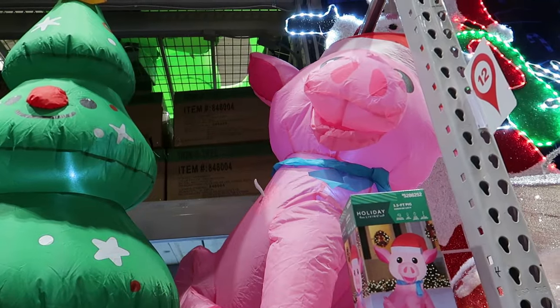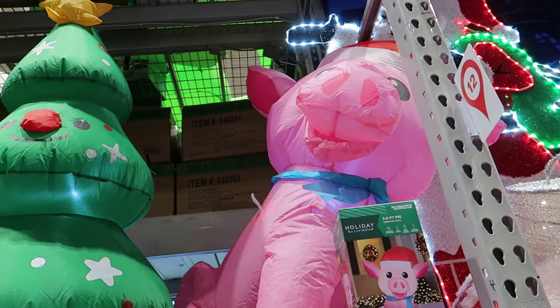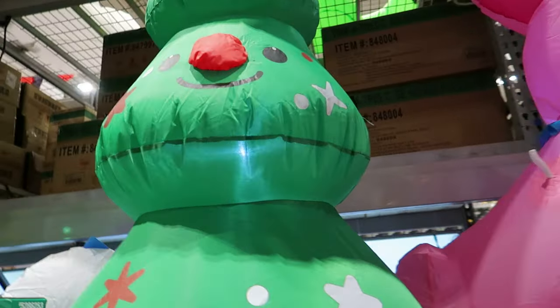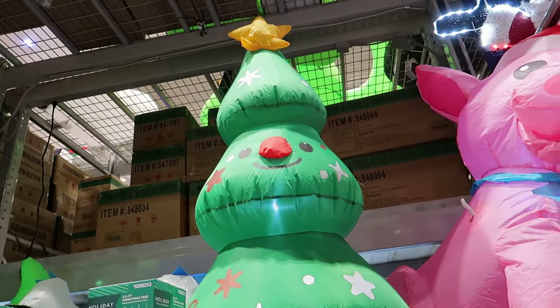And I know I said they have every animal, it seems, for Christmas. And look, here's a little piggy. Look at this happy Christmas tree. Look at its little face. This is ridiculous. I love this all so much.